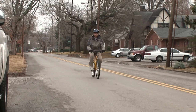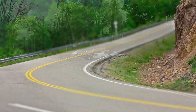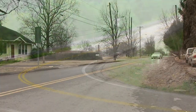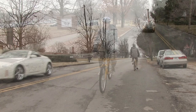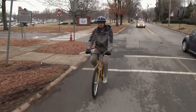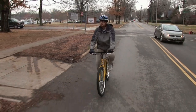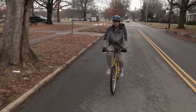Positioning yourself in the middle of the lane makes you more visible to cars and should be used when there are sharp curves, hills, or other circumstances with limited sight distances. Return to the right side of the lane when it is safe to do so. By law, when vehicles are passing, they must leave at least a 3-foot gap between the vehicle and the cyclist. In many cases, the safest way for a car to pass a cyclist is to get in the left travel lane just as a car would pass another slow-moving vehicle.